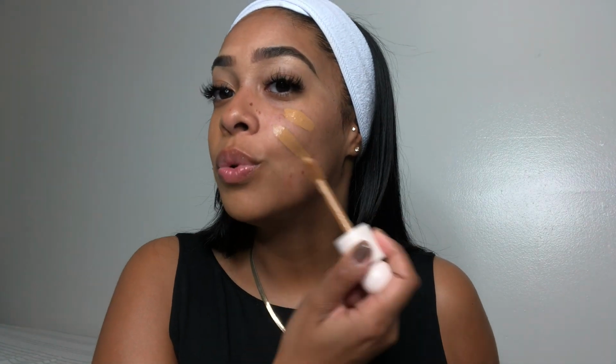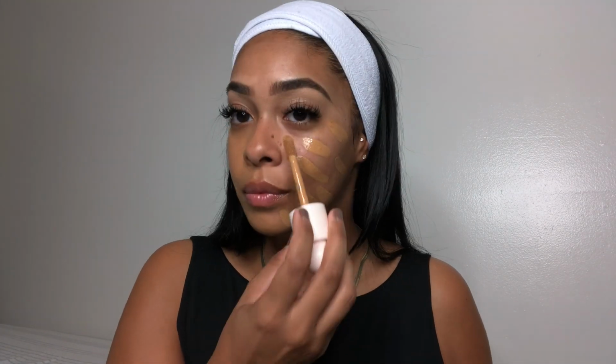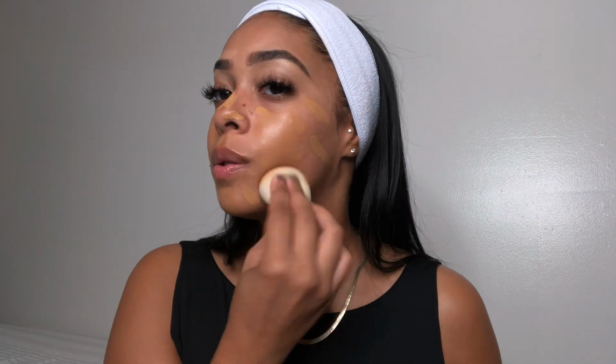So this side has the foundation on. This side does not. You can see I have, you know, some blemishes. I have a lot of, I don't know if that's freckles or sunspots. I have that on both sides, and this didn't cover it completely, but it covered just enough to make my complexion look smooth, which is what I want. I don't like the full coverage making me look like I have too much going on. I'm not for that. I just want smooth complexion. Oh my god, this is so beautiful. I can't get over it.